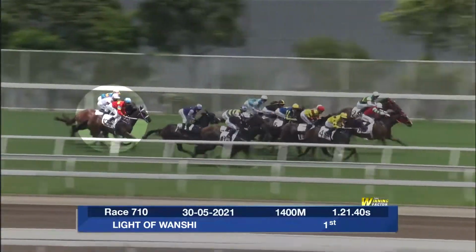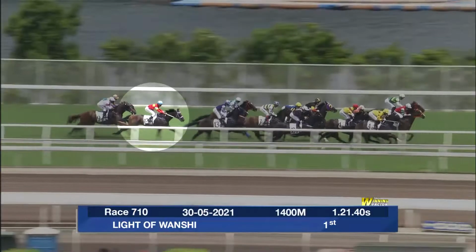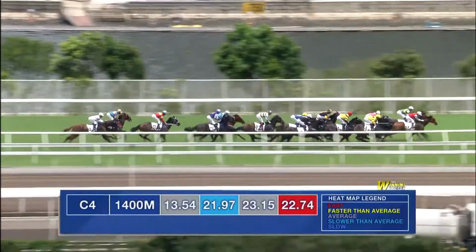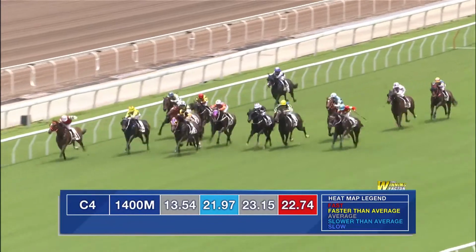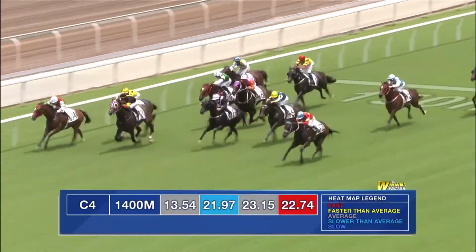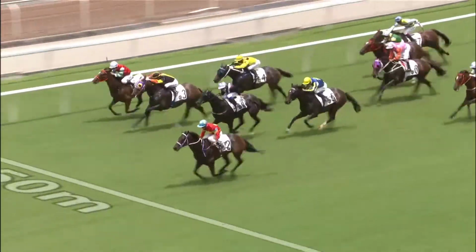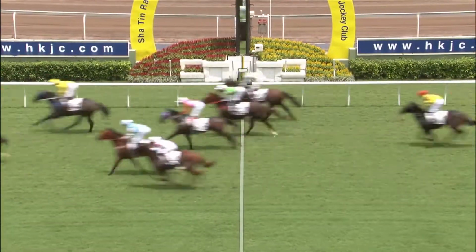First of all, we're going back to Light of Wan Shi's most recent run, and this is race 7:10. He's in mainly red colours with a light blue cap, and he's not the best away, but his rider Vincent Ho is in no hurry, parks him out the back and just wants the horse to relax near the tail of the field. And on the heat map, you see he's not getting an awful lot of help from the tempo, only a moderate pace, but we still see him in the home straight explode with a brilliant turn of foot, and down the middle of the track he gobbles up the leaders and comes away to win easily.